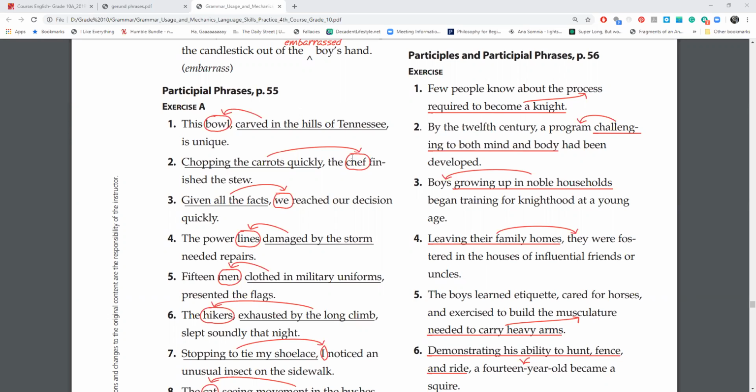So this first one, the instructions were to find the underlined participial phrase and find the noun that the participle phrase is modifying. So in exercise A, we have here the underlined carved in the hills. This bowl carved in the hills of Tennessee is unique. So the phrase they have underlined is carved in the hills of Tennessee, and it is modifying this noun here, bowl. Number two, chopping the carrots quickly, the chef finished the stew.